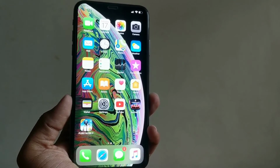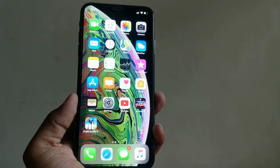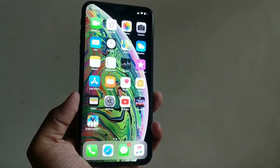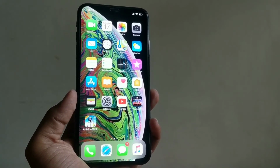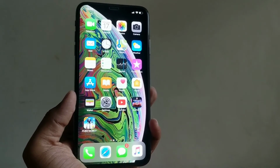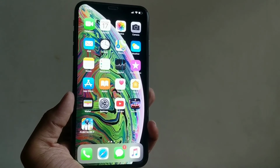Regarding call quality and reception on this phone, my standard for call quality and reception is Motorola, because there are no phones that can beat the high-end Motorola phones in both call quality and reception. This phone has simply class-leading call quality and reception. It's almost to the level of those high-end Motorola smartphones. It's outstanding. I would give it a rating of 9 out of 10.